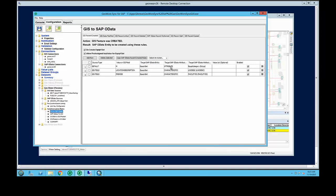So you can see we have attribute, right? That's going to give you one set of attributes to choose from on the SAP side, essentially the equipment attributes. And then characteristics is based on that classification that we chose. So we're getting only four items here under characteristics to map to in SAP. Those are these columns here.